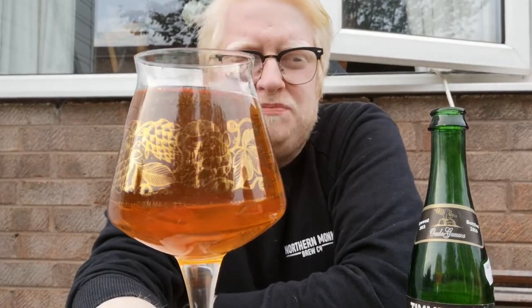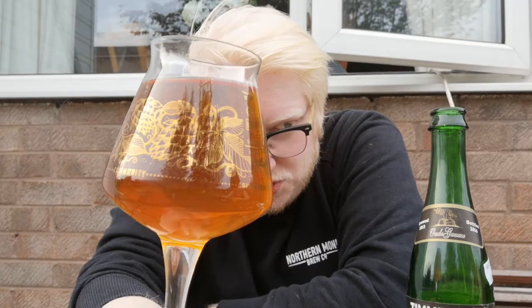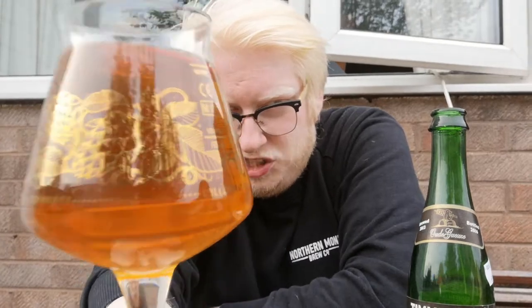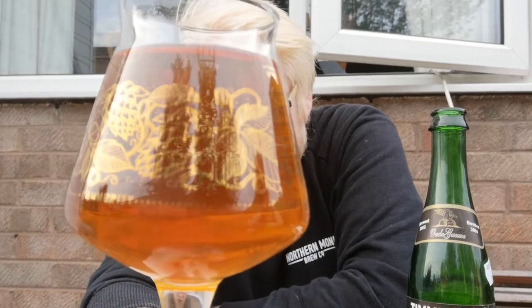And as you can see, speaking of gone, no head at all. It's got a lovely sort of dark amber look to it. Nice clarity there. Lovely gentle carbonation, as you can see. Almost has the look of apple juice, to be honest. So let's see what we get on the nose.